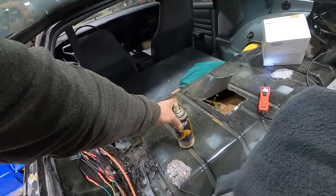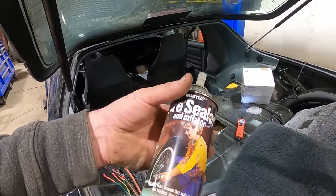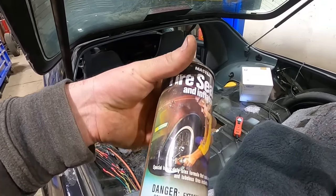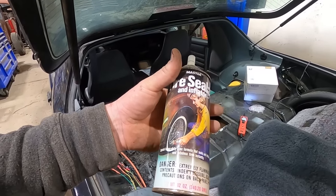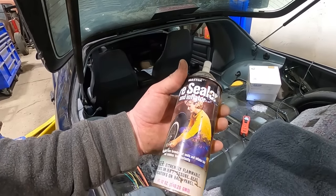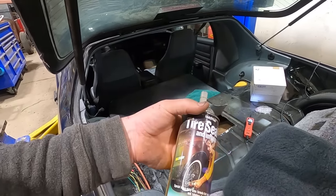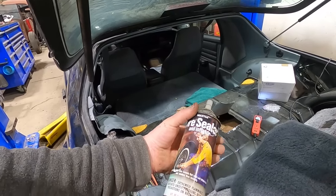Oh, look at this. I thought this was tire shine. Look at that babe on there. Joan, I'm pretty sure that's her name. Joan's just got her wire wheels. Special heavy-duty latex formula. That's what Joan likes. That seals and inflates tube and tubeless tires instantly. Master tire seal and inflator.